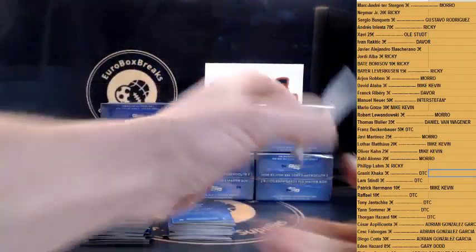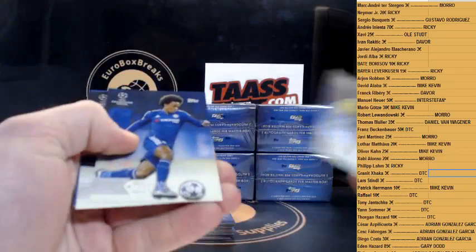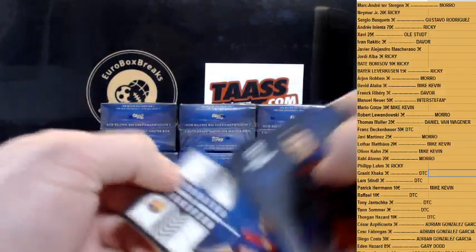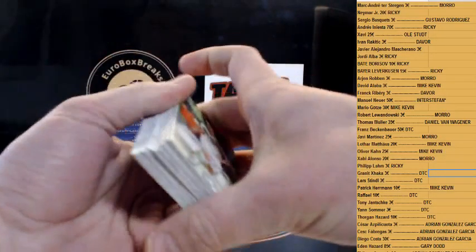Here we go. First up, the blue pack. That is Gerard Piqué, Barca. Pjanic for Zagreb. André Schürrle, Wolfsburg. Cáceres for Benfica. William, Chelsea. Angel Di Maria for PSG. And Andres Iniesta. Alright, first box. Here we go.